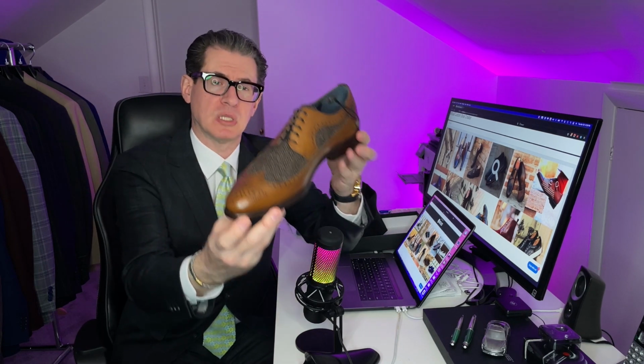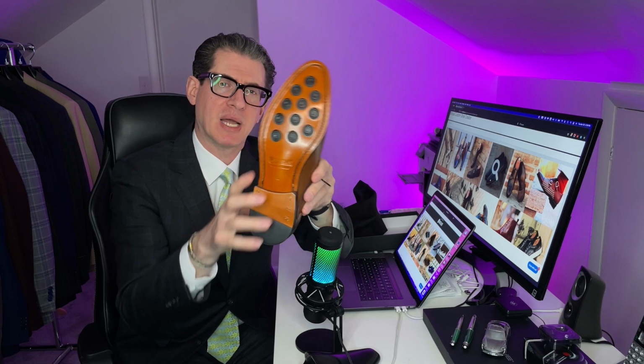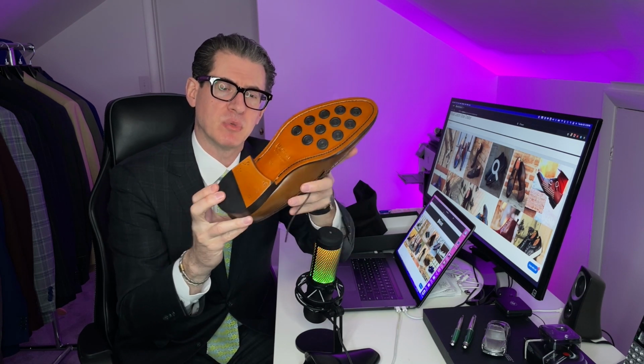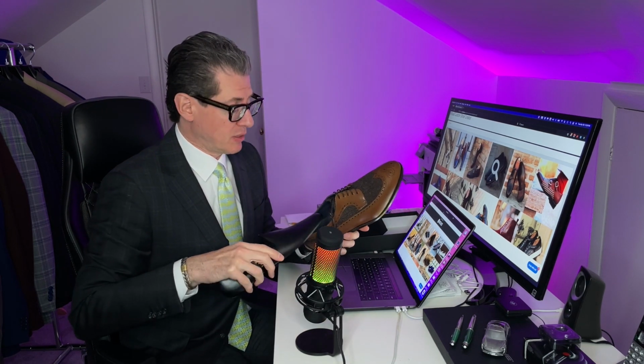I'll hold it up close a little bit if you can get a better idea of what that shoe looks like. That's the front view there, and then you have the bottom of the shoe right there with the small little nails, all done by hand. That's all done by hand, this shoe. And of course, Goodyear welted. For those of you who know shoes, there's Blake and there's Goodyear.